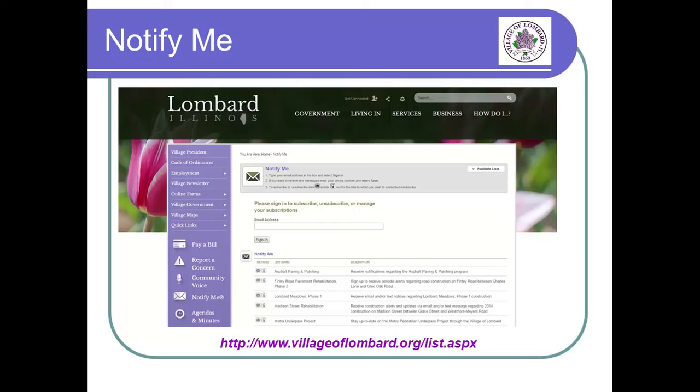The village also has a digital form of communication called Notify Me. Prior to the start of construction, the village will send out instructions on how to sign up for Notify Me. Residents may also go online and navigate the village website and sign up for Notify Me prior to receiving the letter. Specifically, Notify Me is an email service to receive information regarding a particular project or event.